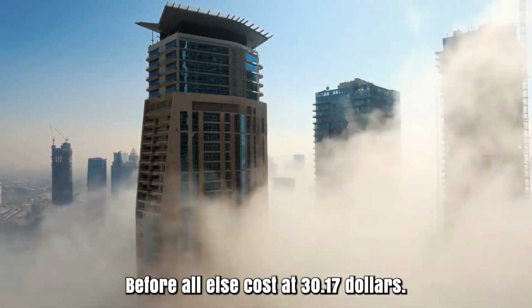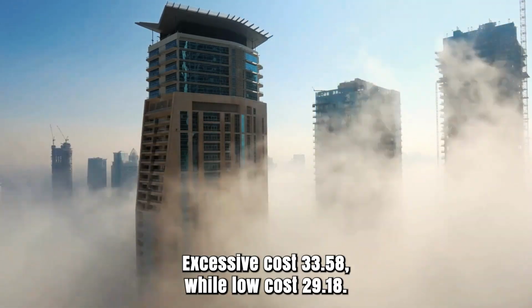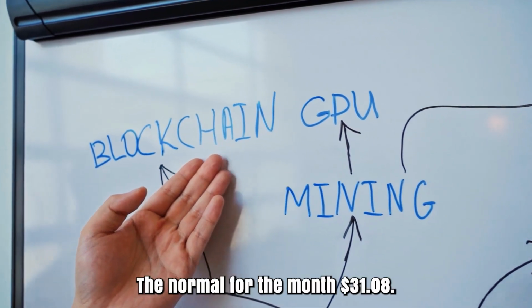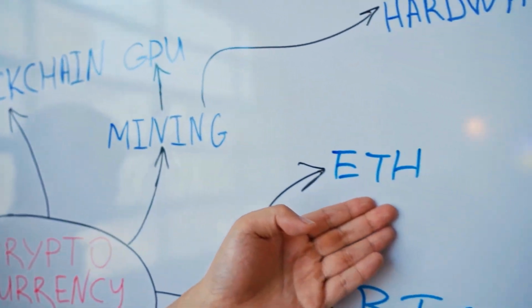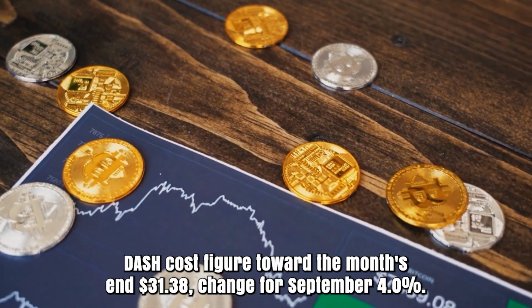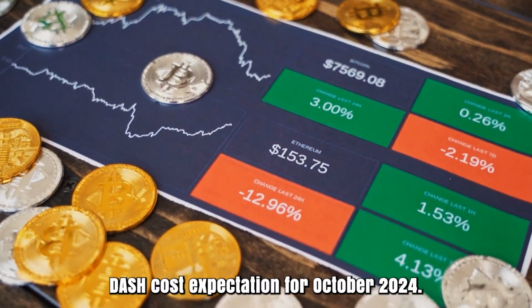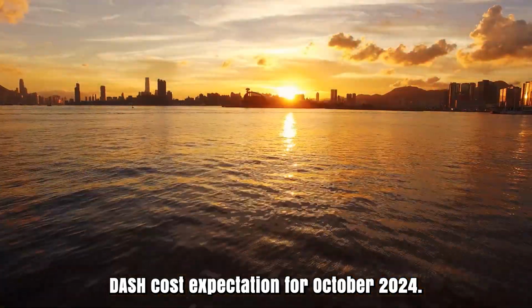Dash conjecture for September 2024. Before all else cost at $30.17. Excessive cost $33.58, while low cost $29.18. The normal for the month $31.08. Dash cost figure toward the month's end $31.38. Change for September 4.0%.